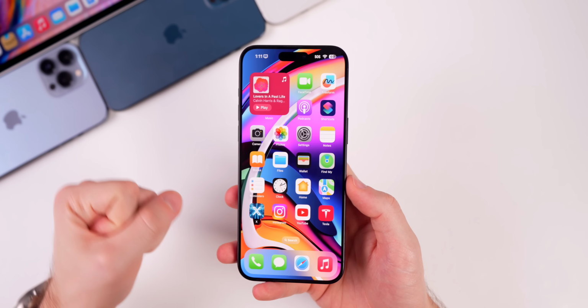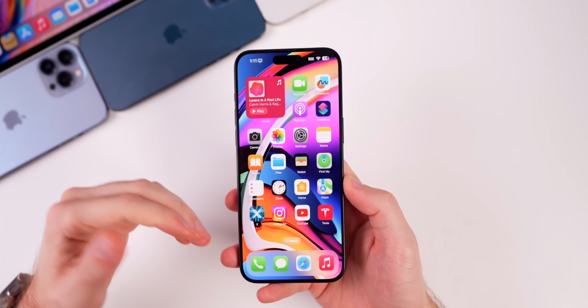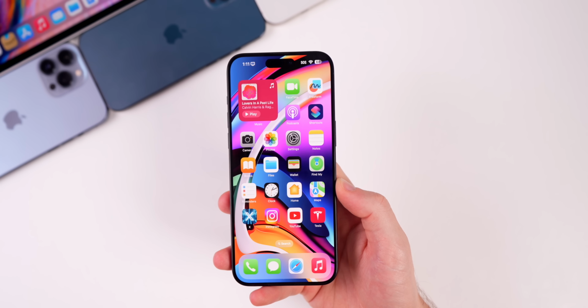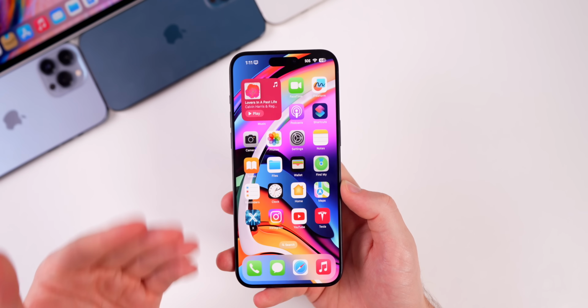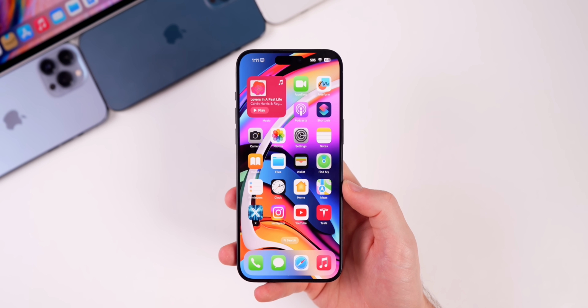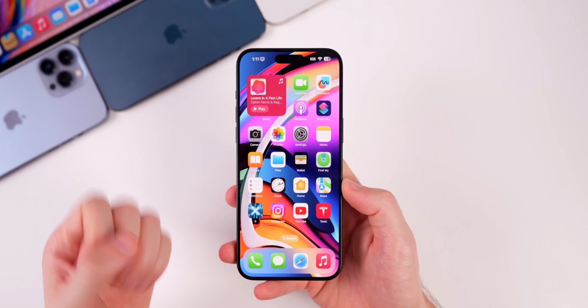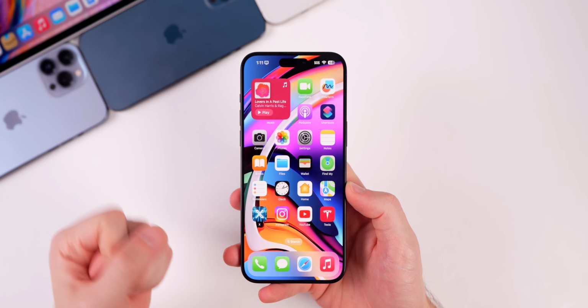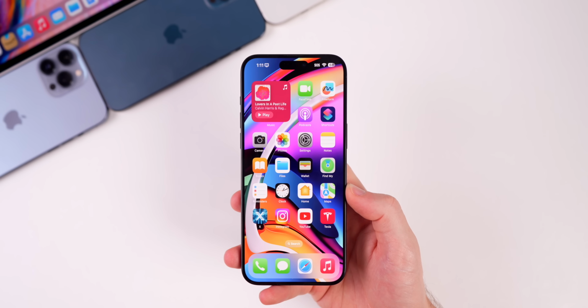But with that being said, if you are more of a conservative user who likes to take a slow approach to these updates and you don't want to update right away, you don't want to get burned by a bug that may not have been discovered yet, feel free to wait. I do release an Apple Weekly episode every Saturday where I give an update on the latest software versions. So if you are a more conservative user, you might want to wait for that video just to make sure everything is running just fine.